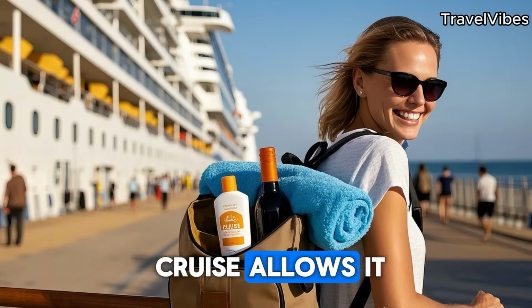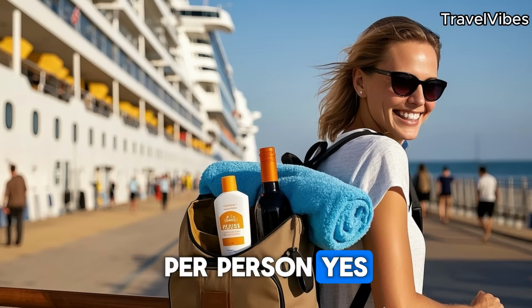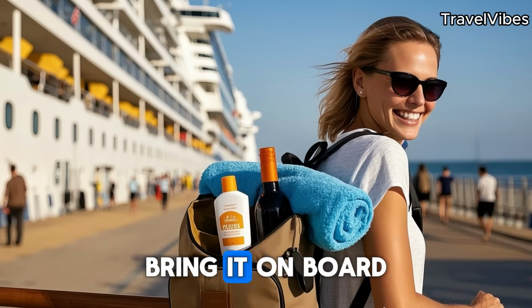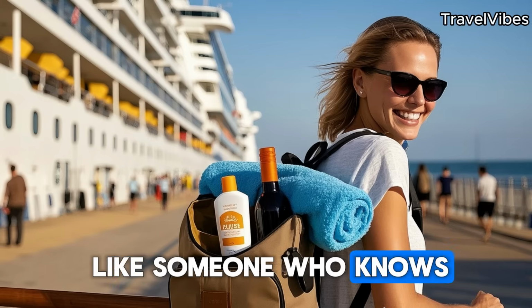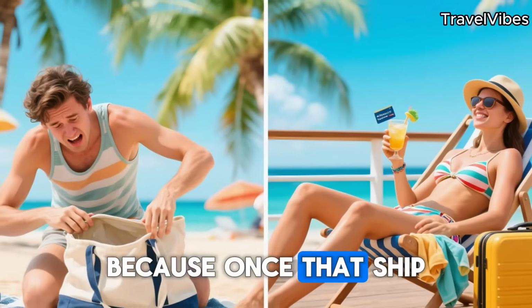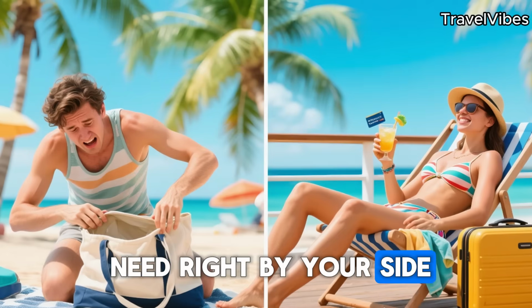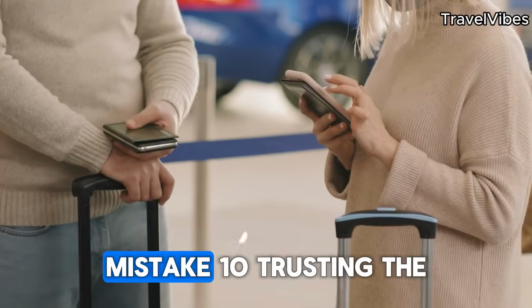And if your cruise allows it, don't forget that one precious bottle of wine per person. Yes, it's allowed. No, it won't survive in checked luggage. Bring it on board with style. Bottom line, pack your carry-on like someone who knows what's coming. Because once that ship sets sail, you'll want everything you need right by your side, not somewhere in the belly of Deck 2.